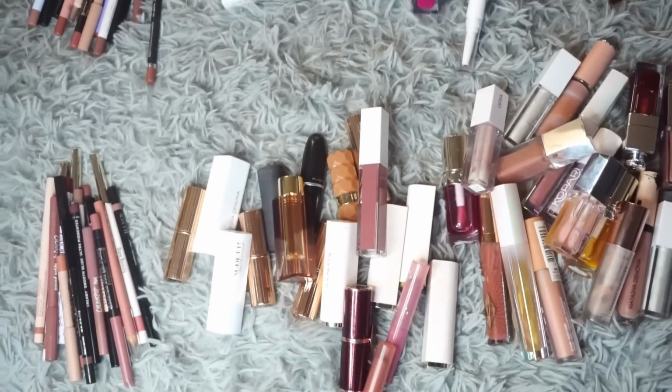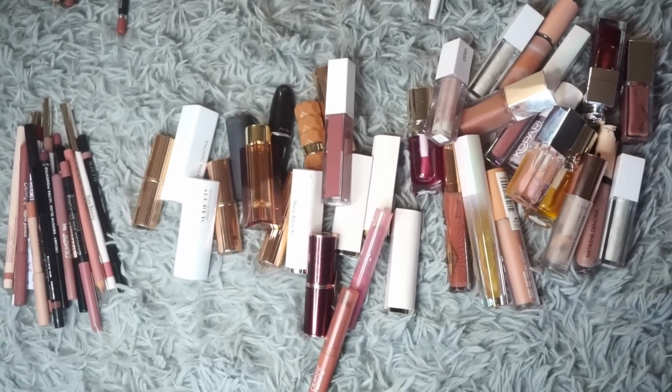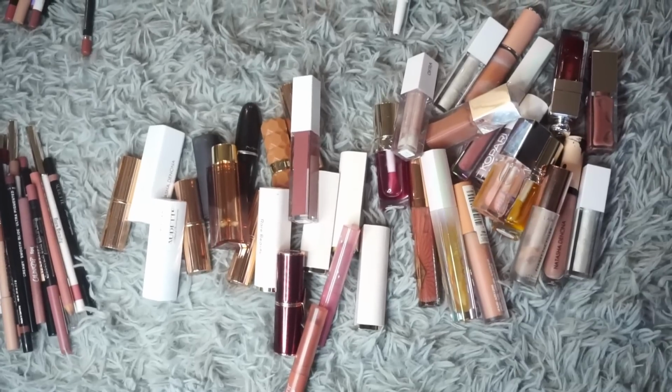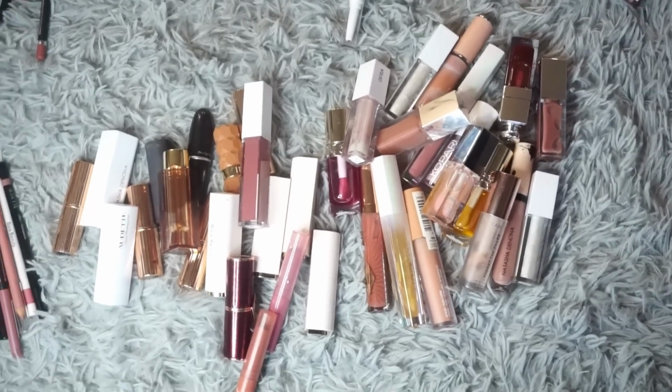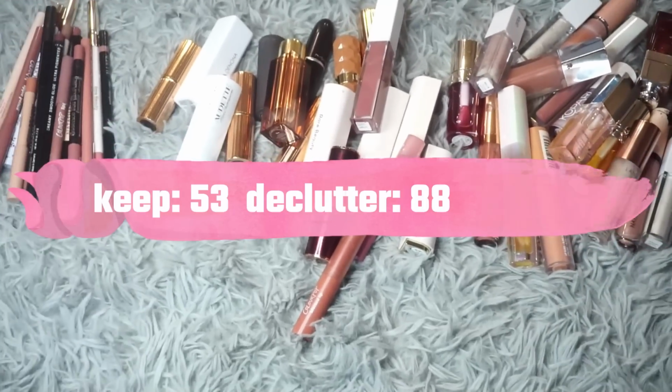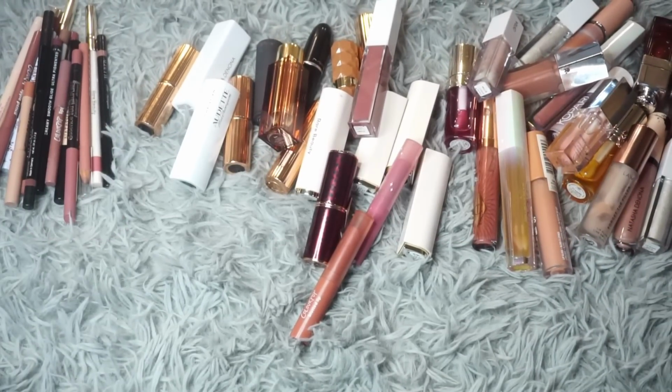And then here on the bottom is what I am keeping. Look at all those nudes. We have 18 lip liners, 18 lipsticks, and then 17 glosses. And so I am keeping a total of 53 products. I am really proud of this. I think that this is much better.